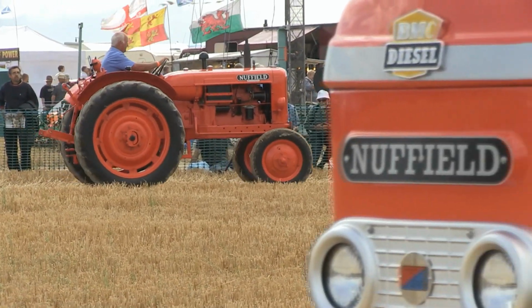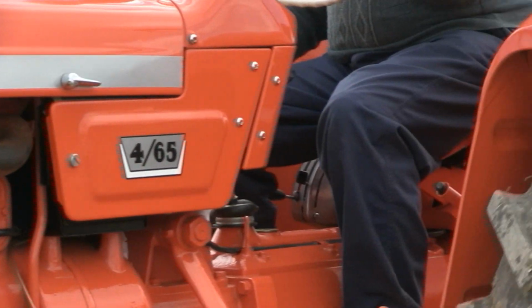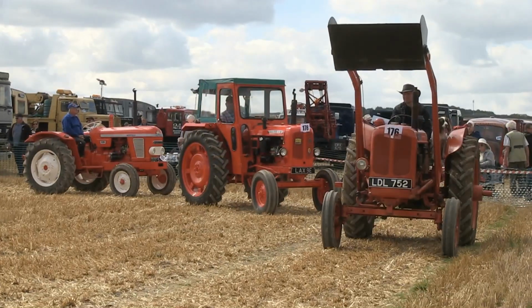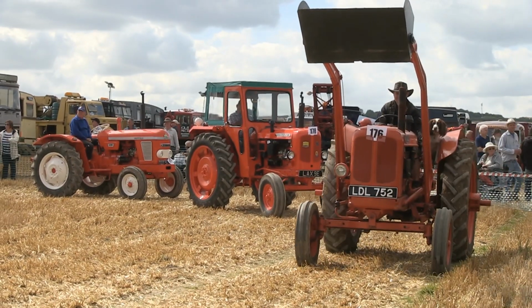Number 174. This is a 1968 Nuffield 465. This was supplied to Bamford of Uttoxeter for demonstration. And it's owned by Roger Ball from Holsworthy in Devon.